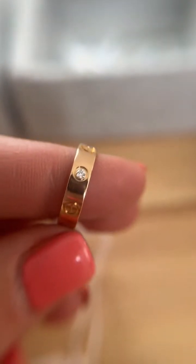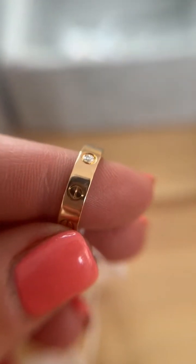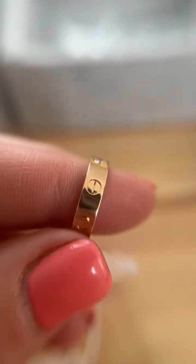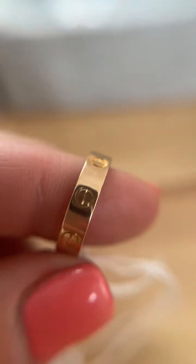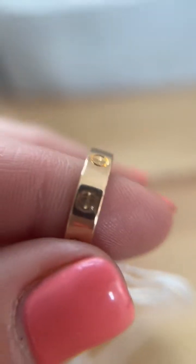All right, can I get another real versus fake vote here? Oh God, I'm out. Rachel's giving up. She's throwing in the towel. What do we think? Real versus fake?